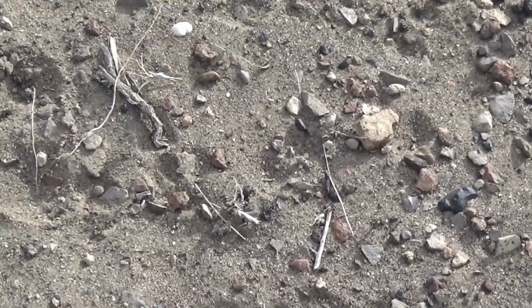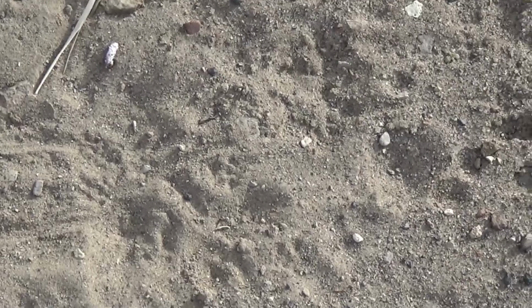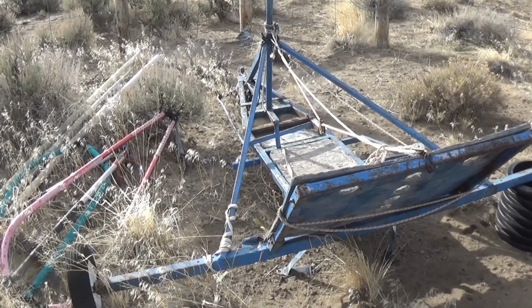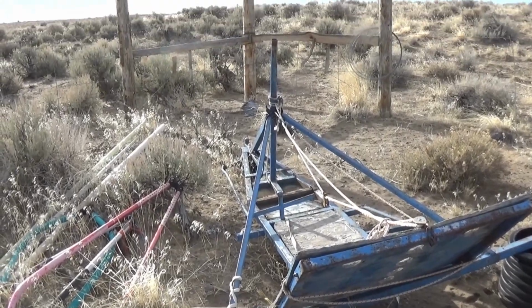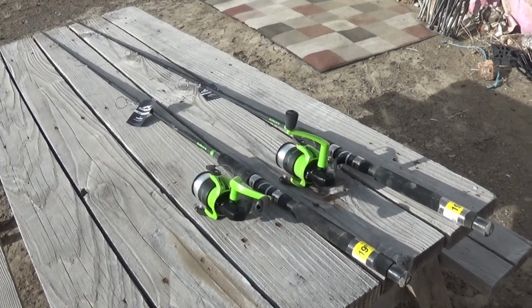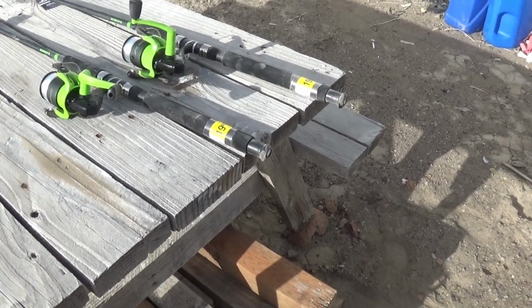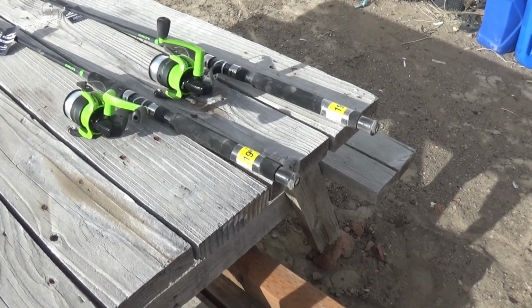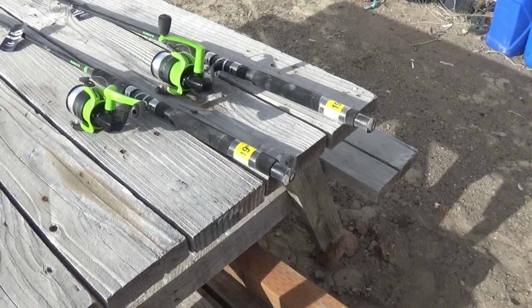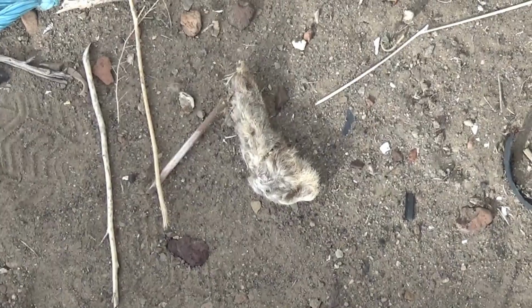We stopped in Sisters at a Bi-Mart store and treated ourselves to brand new fishing poles. So we're anxious to try them. And it looks as though a coyote has been here and caught a jackrabbit and eaten it, and he left us a lucky rabbit's foot right in front of the camp trailer.